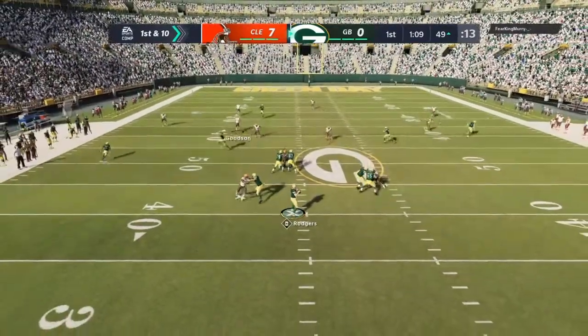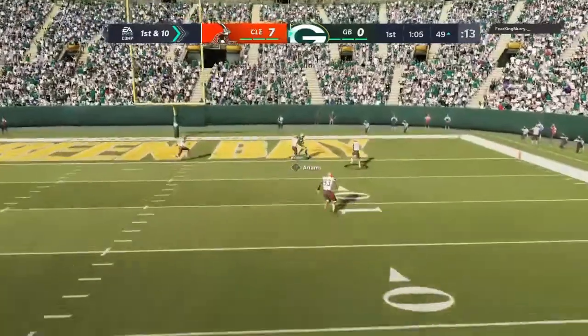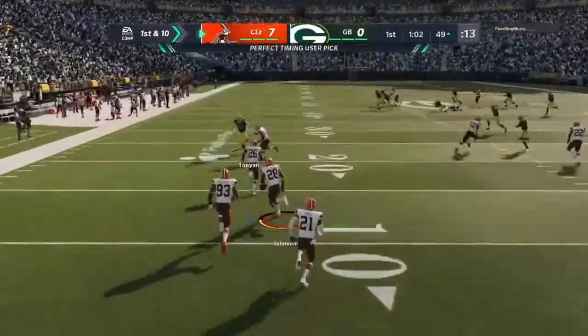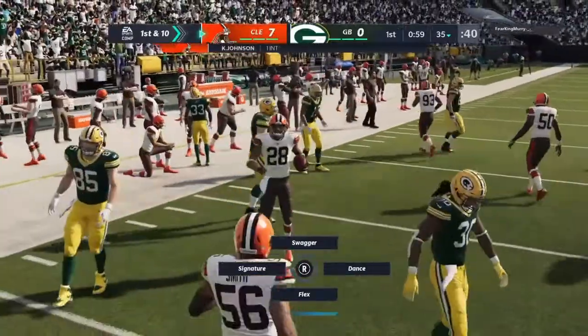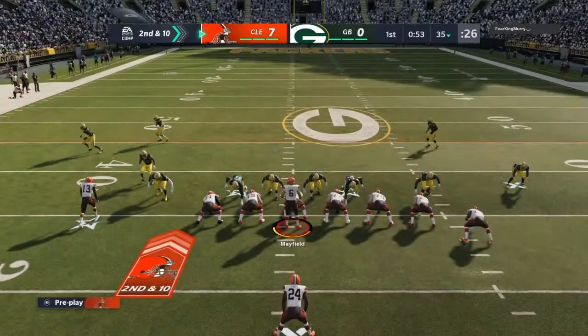Rodgers now on first down. There goes a deep ball, end zone. And oh, it'll be intercepted. Picked off by the former first-round pick, Kevin Johnson. And a very good return as he takes us all the way up to the 35-yard line. Here's second and 10 now from the 35.